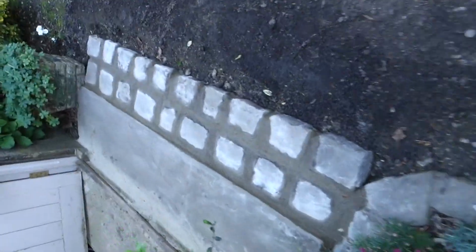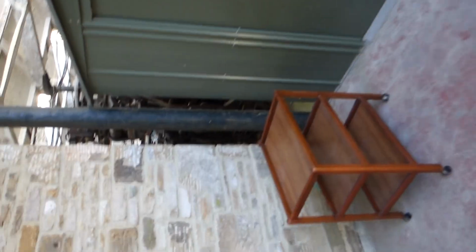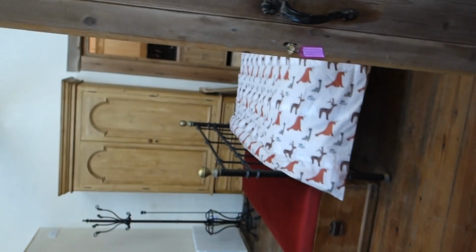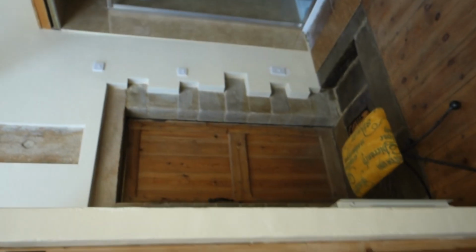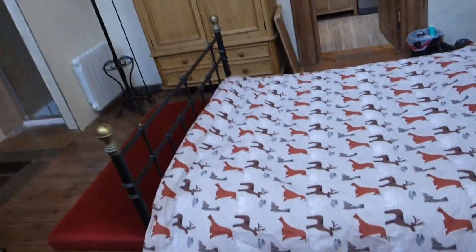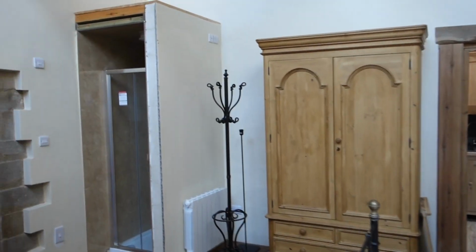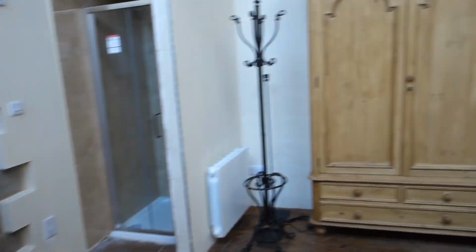I've just been laying some sets down here in preparation for resurfacing this road, getting the levels right. So if we go in here, this is a holiday home I've been building. Into the bedroom. This is actually the entrance through where I've just been showing you. So that's the bedroom of the holiday home. There's a shower here, there's a bathroom, little WC in here.